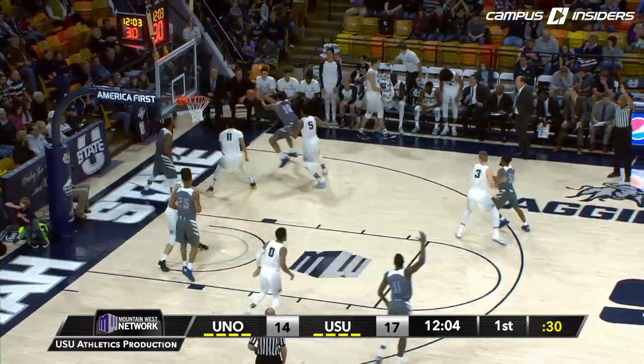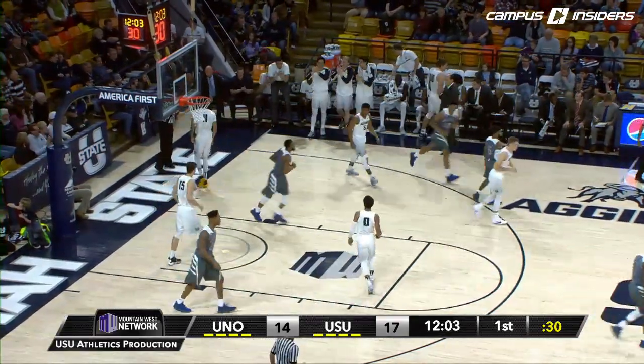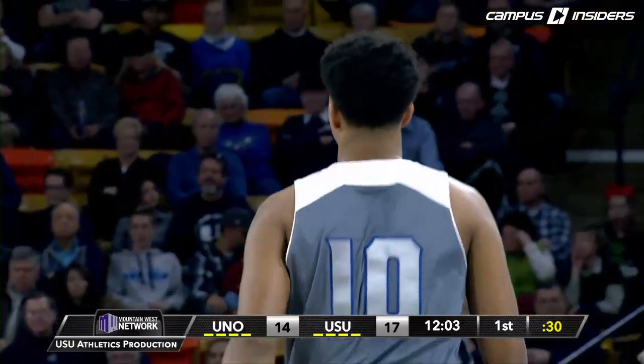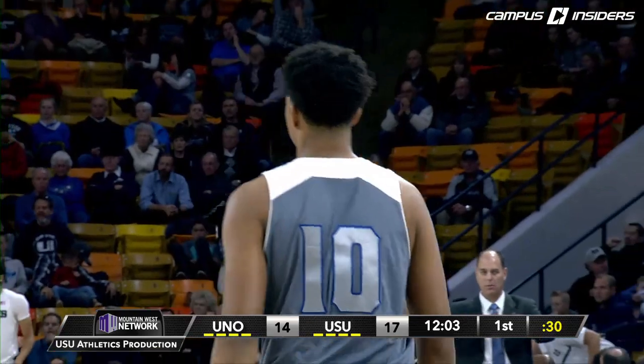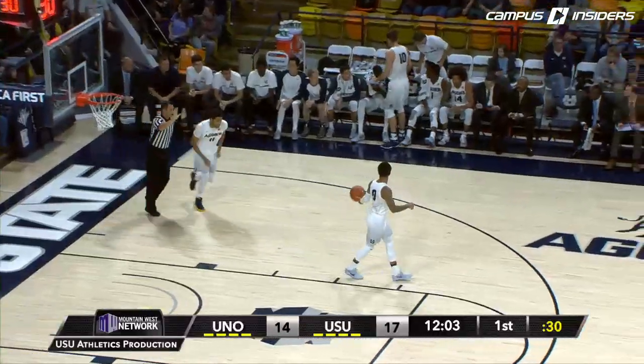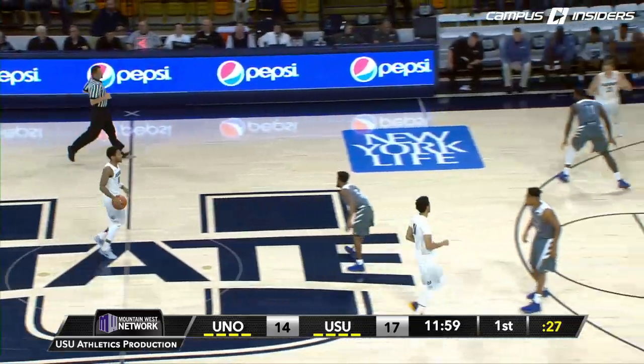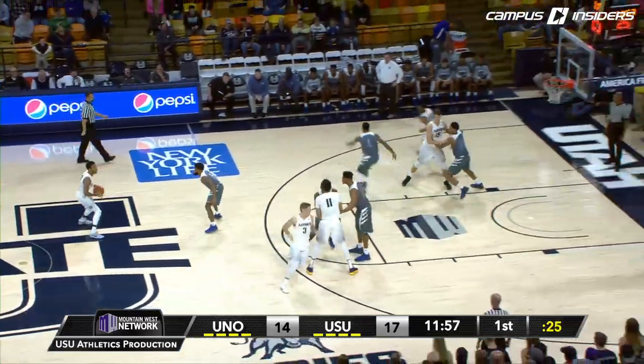3-point lead Aggies. The inbound in the corner. Broyles, and it's dropped out of bounds. As soon as Cheeseman comes into the game, he dropped it out of bounds. First touch. Yep, A.J. Cheeseman. I don't even know if you can officially call it. Just a barely touch, as he dropped it out on the inbounds play. He's a 6'3" freshman out of Lawrenceville, Georgia.